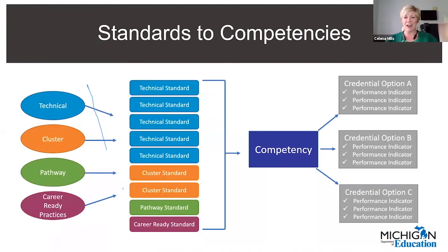So in essence, it looks like this. Our 4 different standard areas, we pulled the things together that were naturally sticky or went together, created a competency, and then our grantees aligned those to different credential options so that you can get at the mastery of that through different options, depending on either what you're offering to students or what their interest area is.